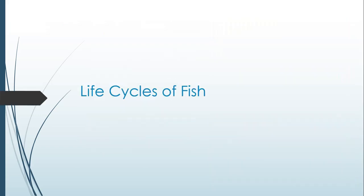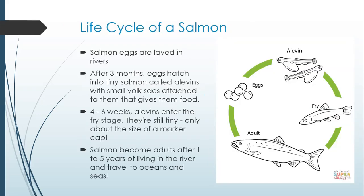So the life cycle of fish is what we're going to do next. Fish was really hard to find, so there's only 2, but the life cycle of a salmon is fairly common for all fish. It's just a little bit different because salmon eggs are laid in rivers, and a lot of fish live in the ocean as well. But salmon, even though they swim in the ocean and seas, they actually swim to rivers to lay their eggs.